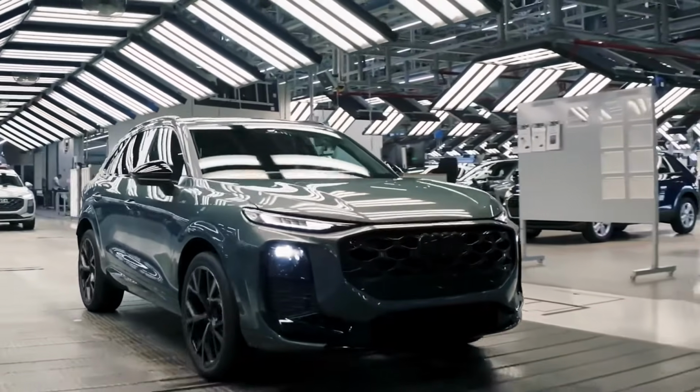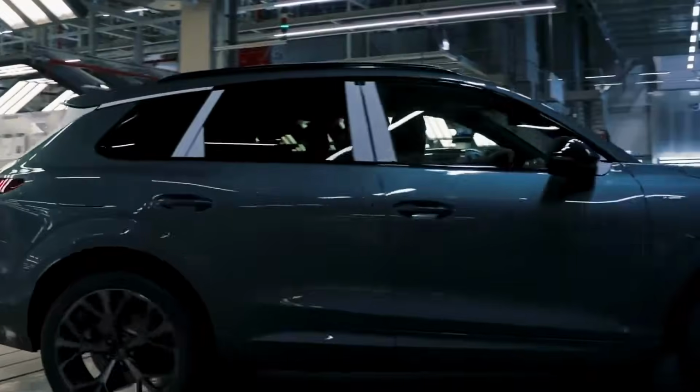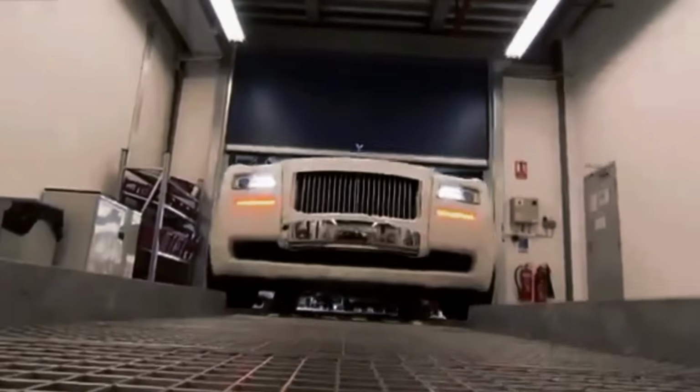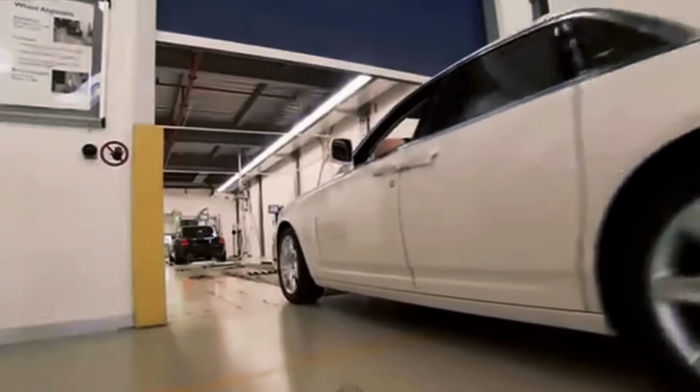The car drives on rollers while microphones inside the cabin analyze sound frequencies. The system isolates any rattles, hums, or vibrations, allowing rapid correction. Tire uniformity, wheel bearing balance, and engine mounts are all verified simultaneously. The data is automatically uploaded to the vehicle's production file, forming part of its unique digital build record.